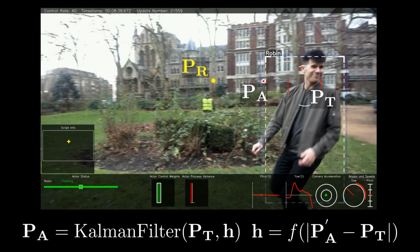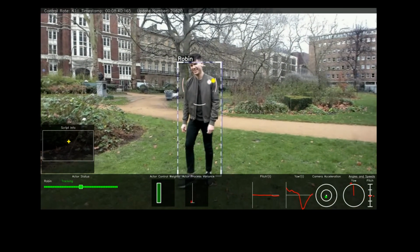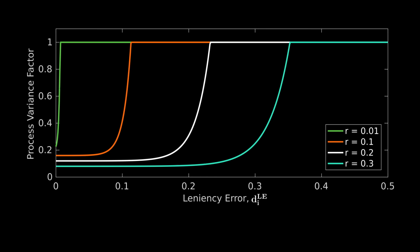You can see an illustration here. P-augmented is far from P-tracked, so the process variance is high, illustrated here on the bottom red bar and in the red on the ellipse. P-augmented moves to compensate and signals the PID controller to push a corrective velocity through the gimbal. We can define any function we want for this variance. We use a family of functions modulated by the radius of a simple ellipse. This ellipse defines how much movement an actor can get away with without triggering LookOut to reorient the camera on their account.